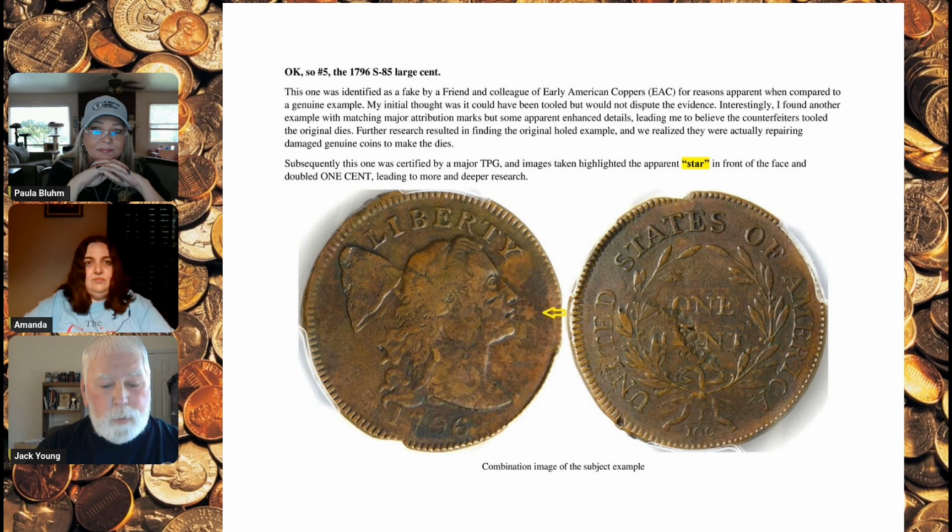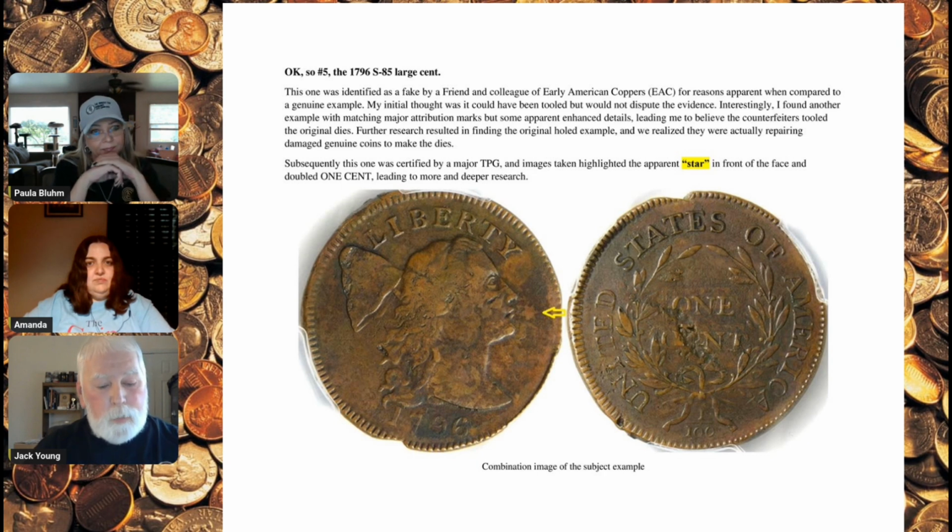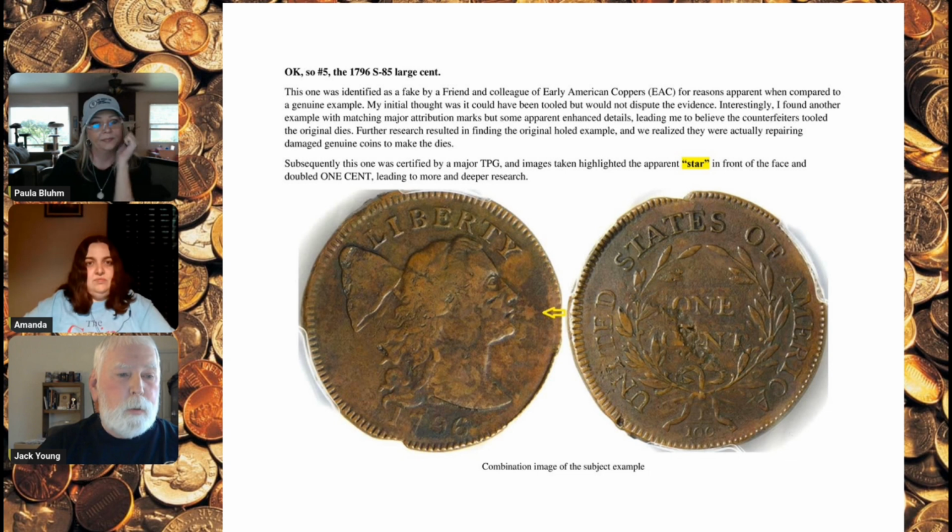Interestingly, I found another example with matching marks but some apparent enhanced details, which led me to believe that the counterfeiters had actually updated the die after they had struck this example. Further research resulted in finding the original old example, and we realized that we were actually working with coins that were repaired by the counterfeiters. They were buying lower grade examples with damage and making pretty good repairs, technically pretty good repairs.